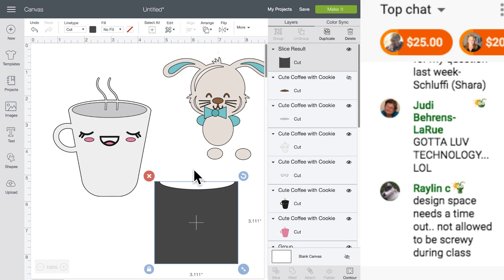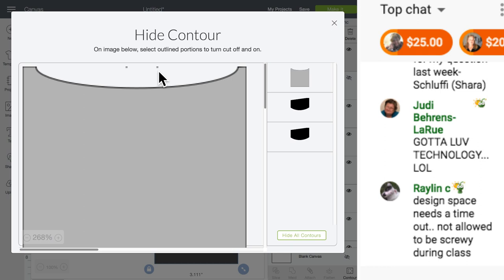Now there's two little dots here and I'm going to hit contour and get rid of those dots. I could try to click on these little dots here, or just click hide all contour. There's only one button.